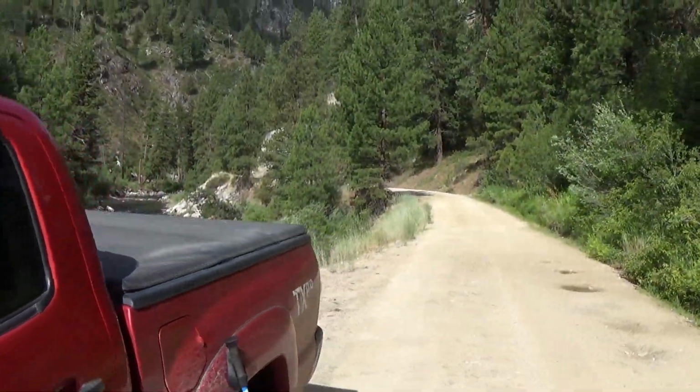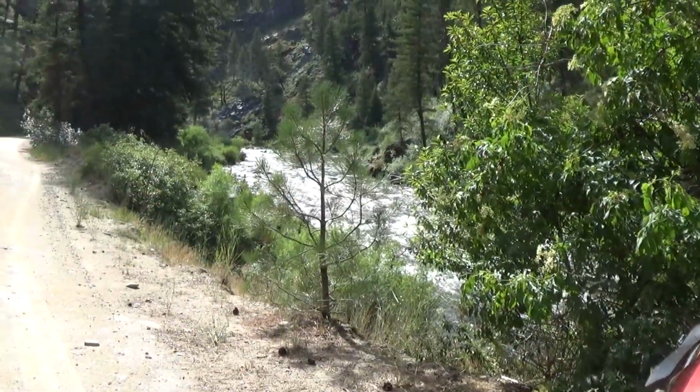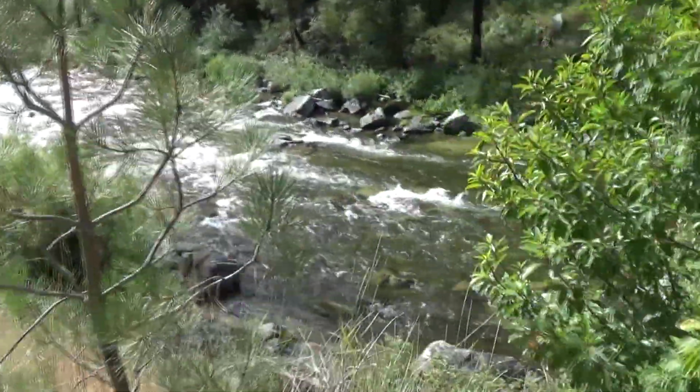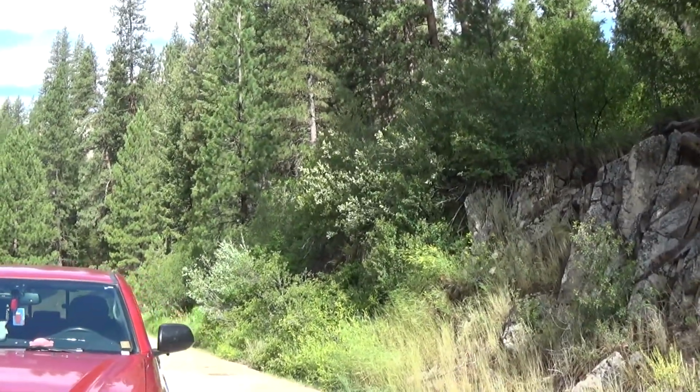Alright, today we're looking at Hungarian Ridge. This is outside of Idaho City, along the North Fork of the Boise River. And I didn't see much about this hike online, so I thought I'd try it out. And boy, was I in for a treat.